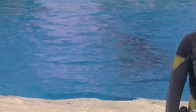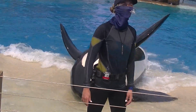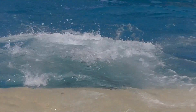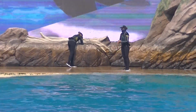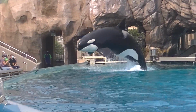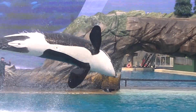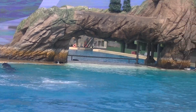Welcome to SeaWorld's Orca Encounter. I'm Christina, and I'm so honored to introduce you to this intriguing and majestic animal. Seeing a killer whale up close and learning about them and their natural behavior, we hope this Orca Encounter will help give you a better understanding of these amazing creatures and all that they represent.